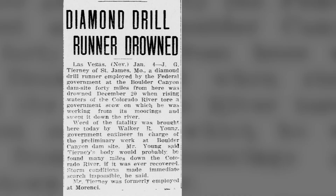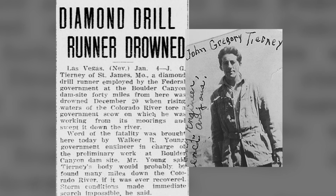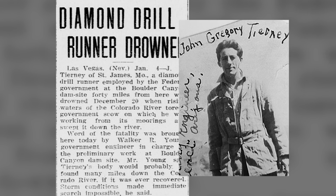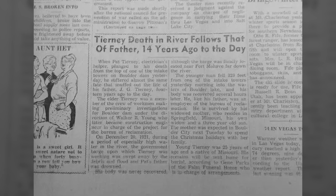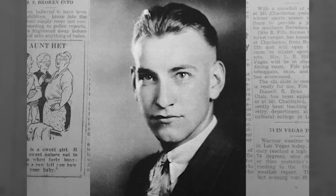But another interesting thing is the very first death occurred in 1922 by a surveyor of the area. I think his name was Tillman, and he was surveying, fell in the Colorado River and drowned. Interestingly, 13 years later to the day is the last death that happened here at the dam, and it was his son that died. How coincidental and creepy is that?